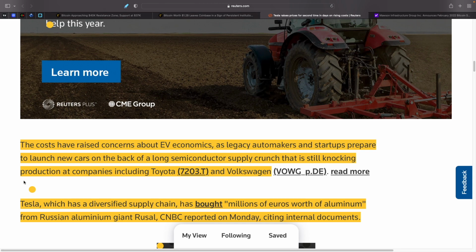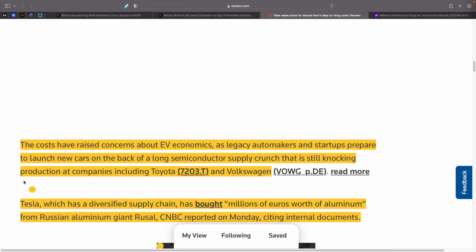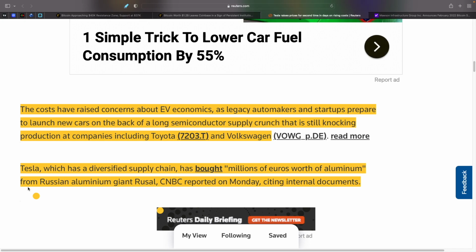And that doesn't give them any, what's the word I'm looking for here, doesn't give them any higher ground or anything like that. They're all in the same boat basically on this. Nobody's going to be able to circumvent this one way or another.